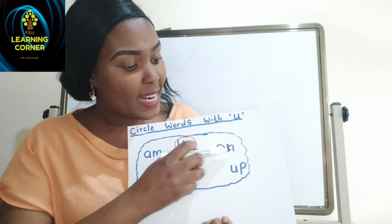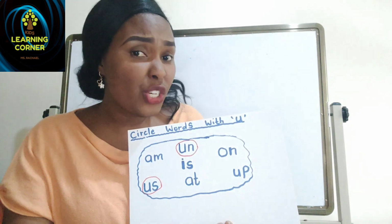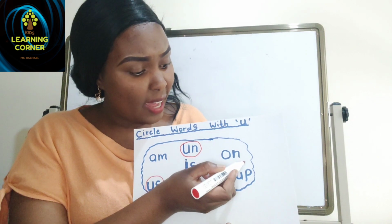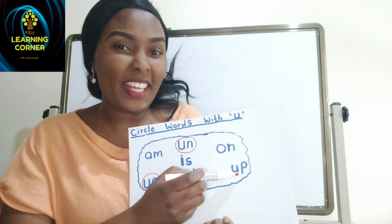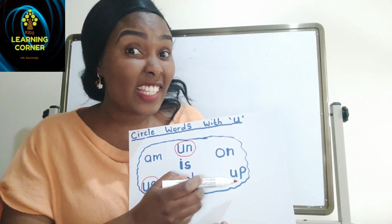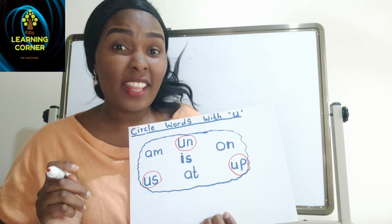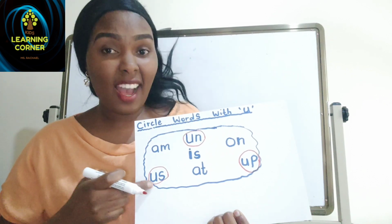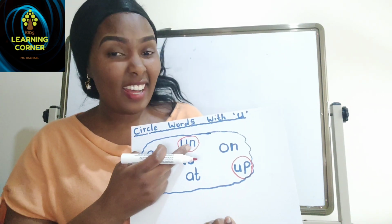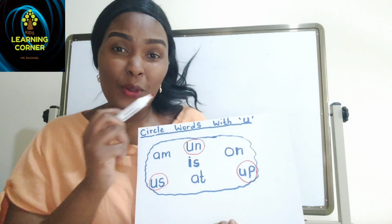Can we go O, n, on. Does it have U for umbrella? No, it doesn't have vowel U. I read the next one. Up, up, up. I saw this word. I have learnt it just now. So I circle the word up. Let us read the words that we put a circle on. Us. Un. Up. Well done. Did you enjoy the activity?